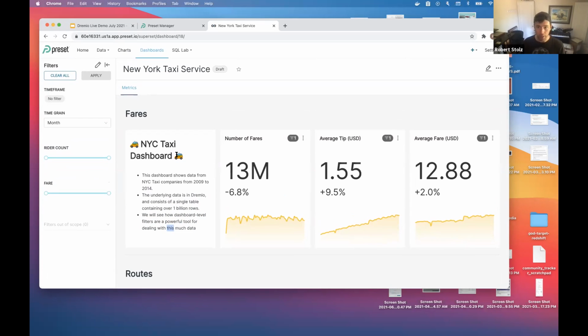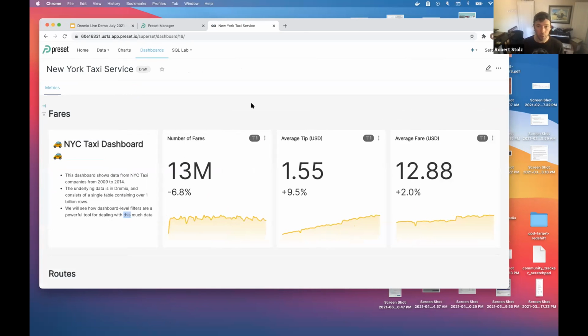So rather than making a virtual data set, what you can do instead is, here we are in the dashboard, right? You have this cool little button over here if you have dashboard native filters turned on. If you're running standalone Superset, you have to turn on dashboard native filters. I believe it's still behind a feature flag. If you're running Superset in Preset, all the feature flags and all the bells and whistles are running by default, so we don't have to mess with that.